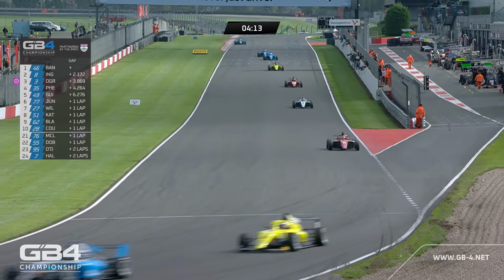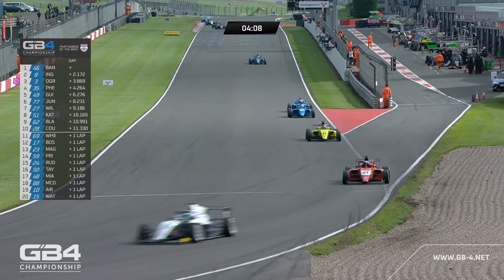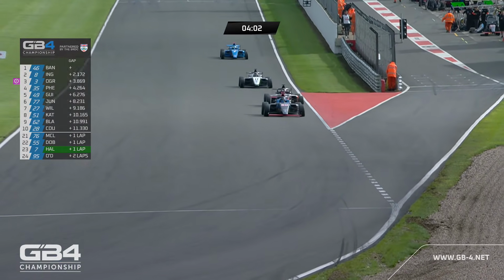one of those. You've got to go for the moves, and those are two fairly new drivers to single-seater slicks and wings racing, and they will use that as experience for their future careers. We come back to the order.